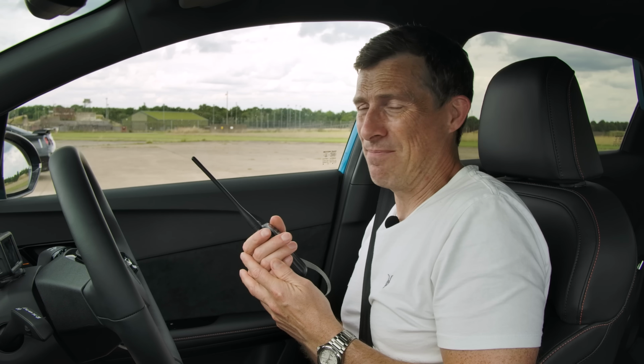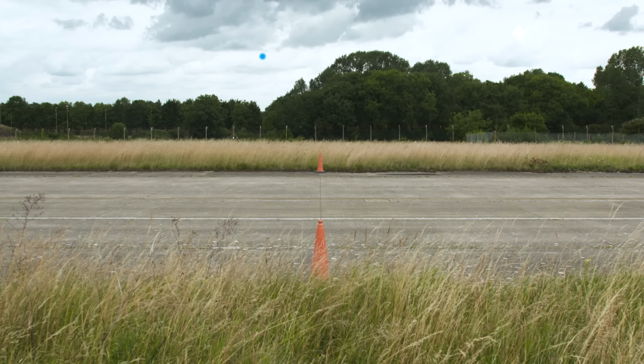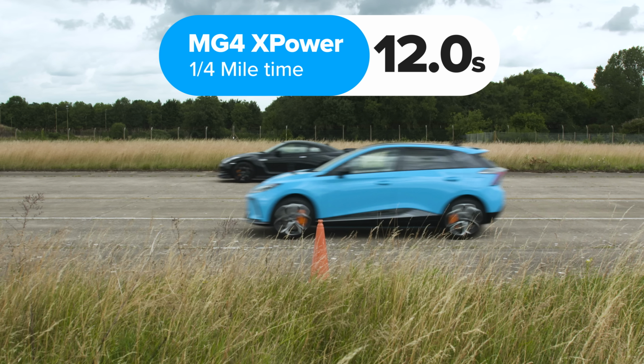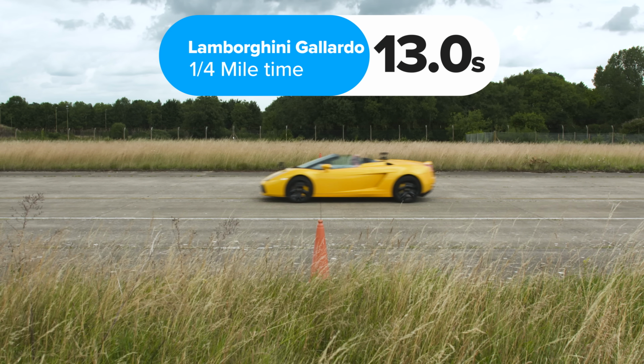So do you know what we got to do? Let's find out which car won. So then, what exactly happened? Well, both the Nissan and MG completed the standing quarter mile in 12 seconds, but the slow motion action replay reveals the Nissan just won by a nose. The Lamborghini came last though. It took 13 seconds to do the standing quarter mile.